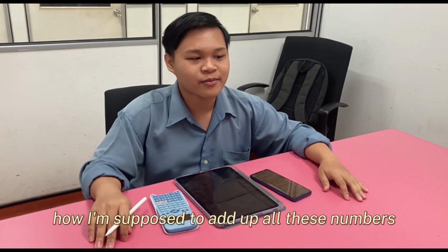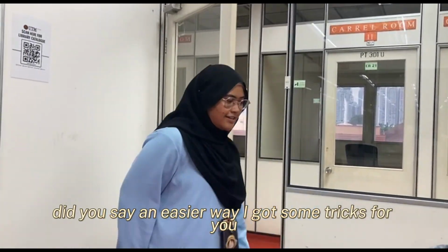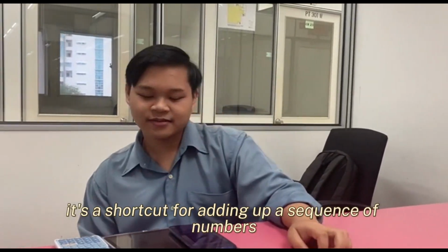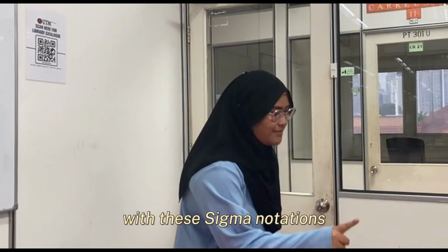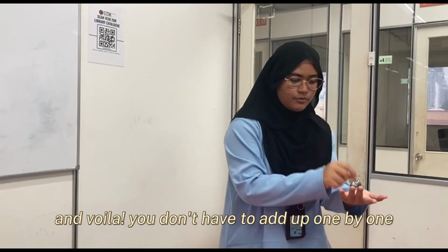How am I supposed to add up all these numbers? There's got to be an easier way. Is there an easy way? I've got some tricks for you. Meet the power of Sigma. Sigma? What's that? It's a shortcut for adding up a sequence of numbers. With sigma notation, we can use this symbol to add up all the terms. And voila! You don't have to add them up one by one.